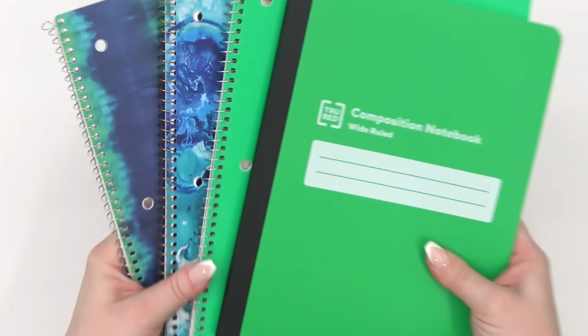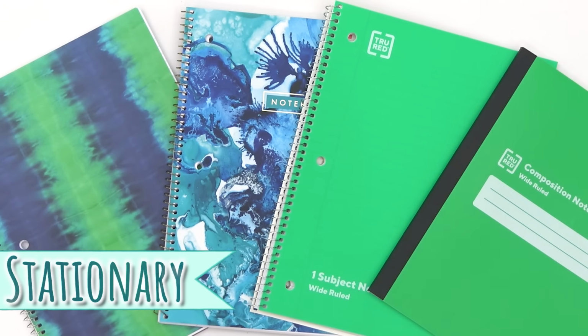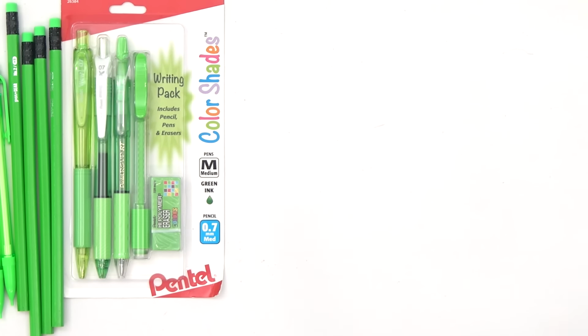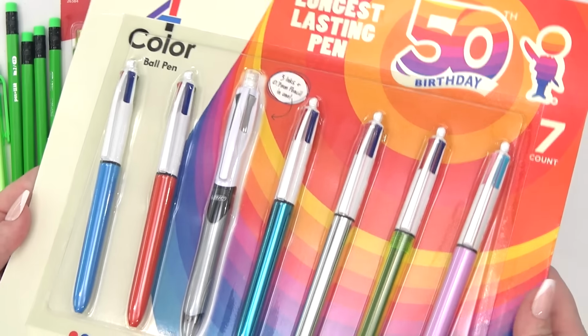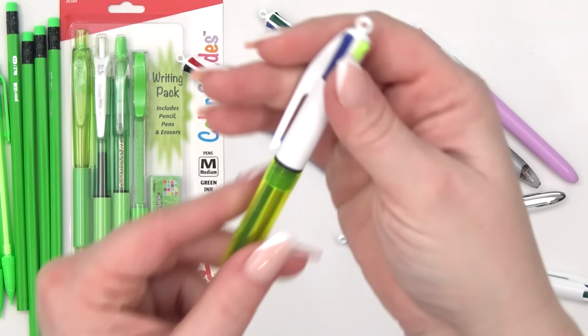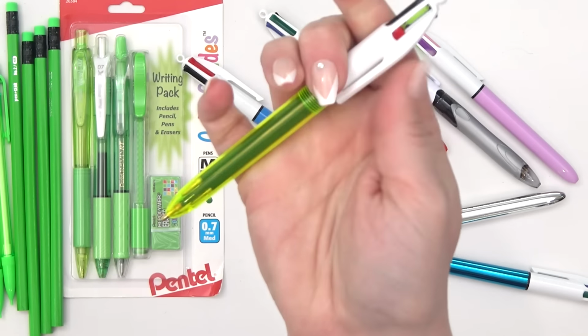Next up is stationery, and you guys, just like Mackenzie, Jackson also needed 4 separate notebooks for 4 separate subjects. For Jackson's regular pencils and his pens, I got him the exact same ones that I got for Mackenzie, except I got his in green. Now, to go along with these, I did get a couple of extra really fun pens. I got these ones at Sam's Club actually, and these are really fun because each pen actually has 4 different ink colors built in.